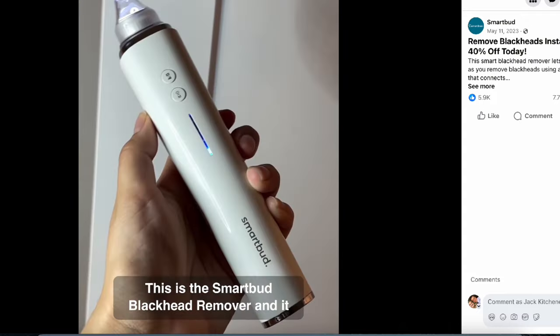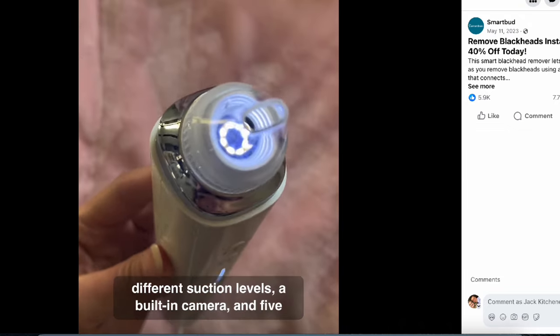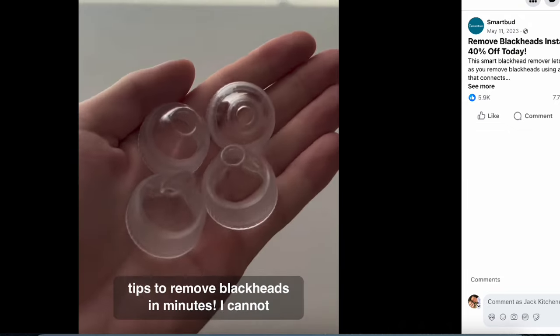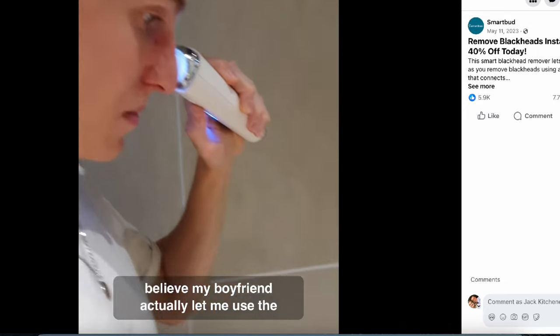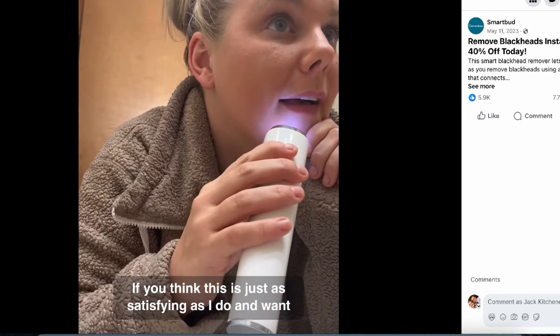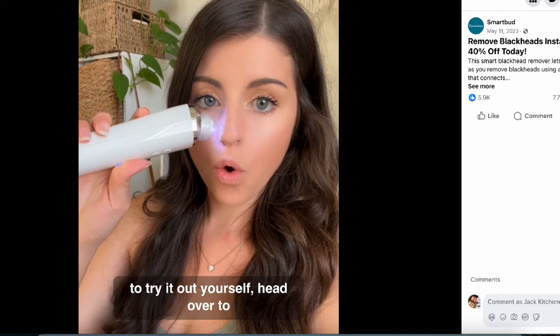This is Smart Bud, and it removes unwanted blackheads. There are three different suction levels, a built-in camera, and five tips to remove blackheads in minutes. I cannot believe my boyfriend actually let me use a Smart Bud on him. If you think that this is just as satisfying as I do and want to try it out yourself, head over to thesmartbud.com to get yours today.